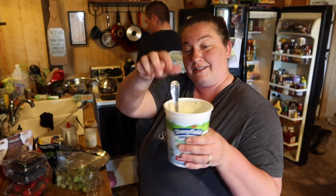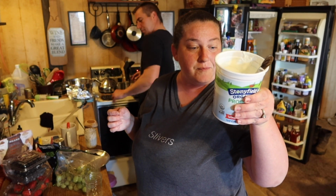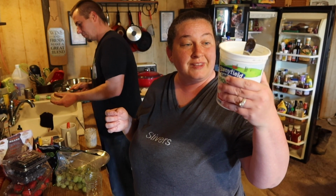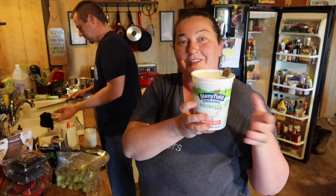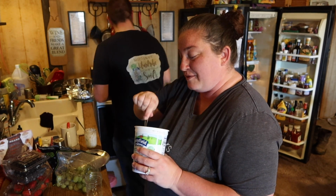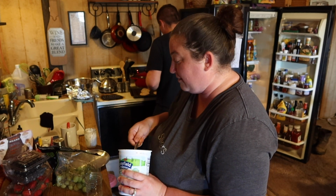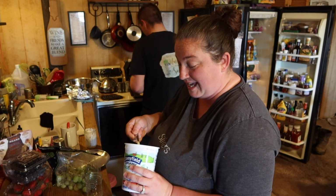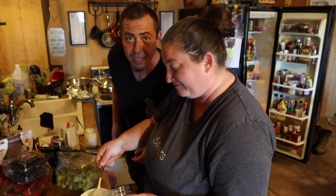I actually bought this yogurt. It has like 6 different live cultures in it, and I got it to start my own yogurt with, because you have to have a culture. Didn't work, so until my yogurt is done, we're eating up this yogurt, and it's okay, but it's not homemade, and I really want homemade.